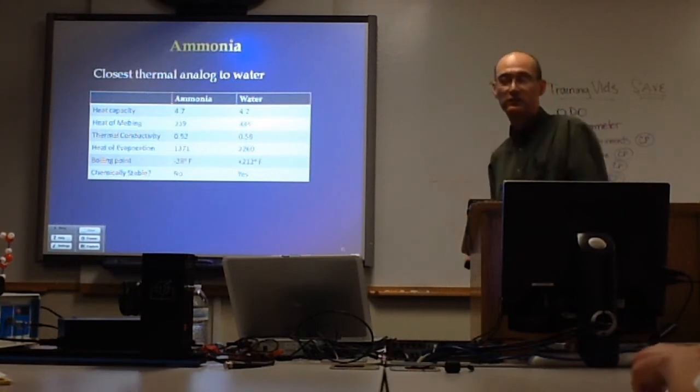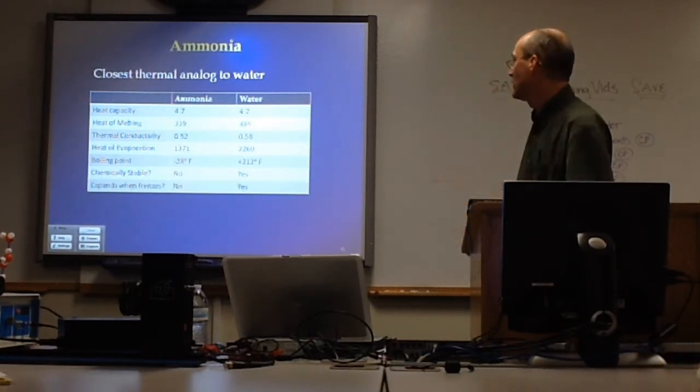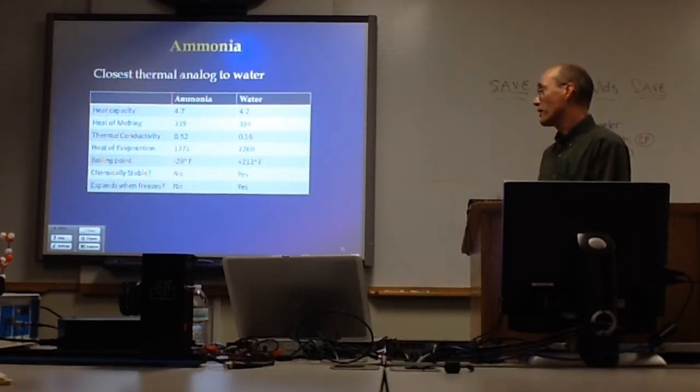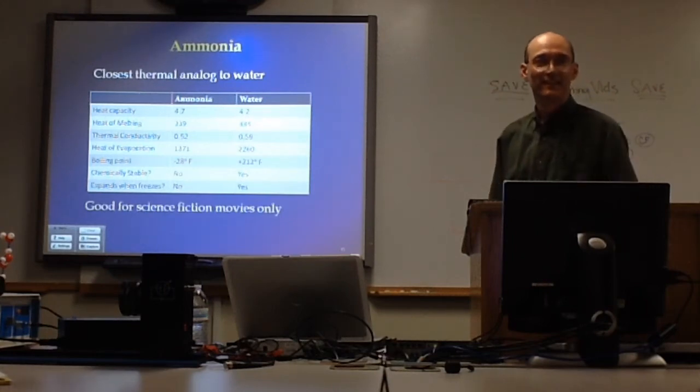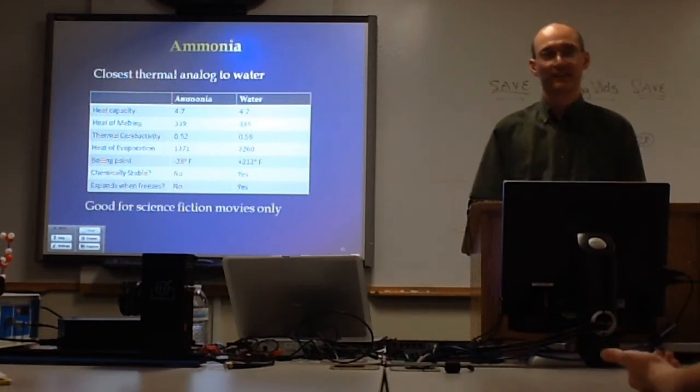Hydrogen bonds we'll get into a little later. So, the other thing is water expands when it freezes. Ammonia doesn't expand when it freezes, so you get another problem. So, I say it's good for science fiction movies only. I've never seen a science fiction movie with a life form that has ammonia as a solvent.